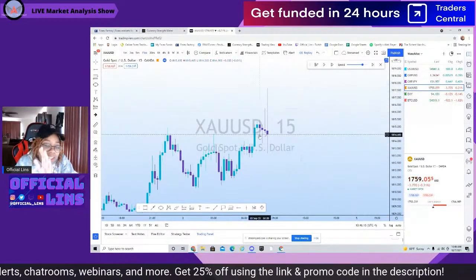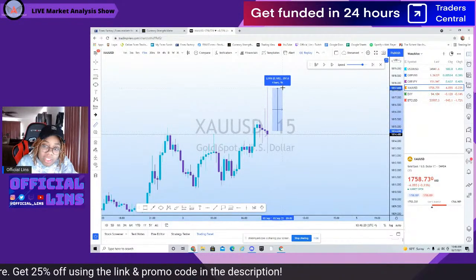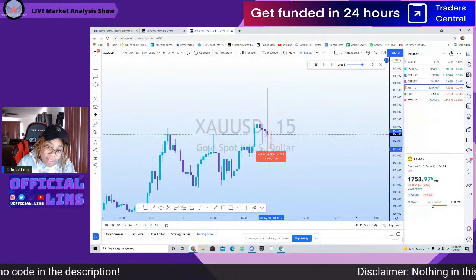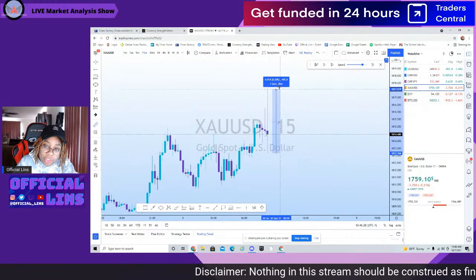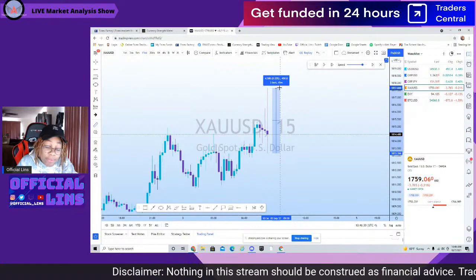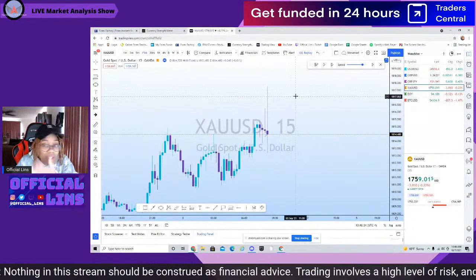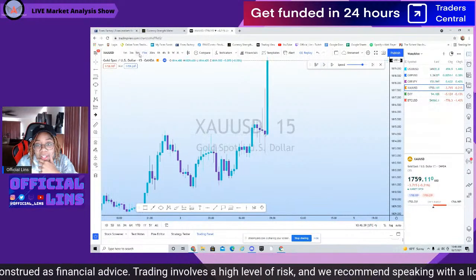Just looking at this candle alone on gold is scary. Just look at this. This wick is 30 pips. That's insane. But if you want to talk the whole candle ranged, the candle ranged 45 pips. That's scary. We didn't even get to the news yet. You know what I'm saying? So, bang. That's the news.